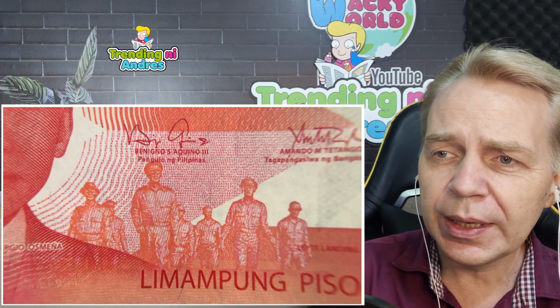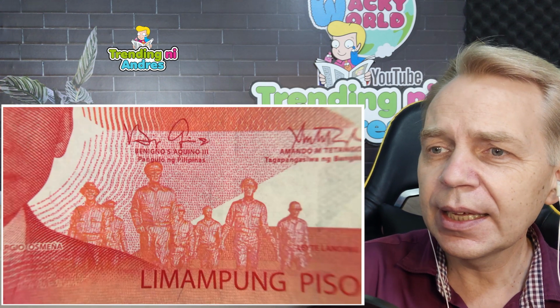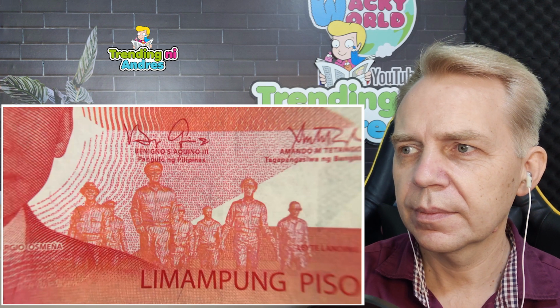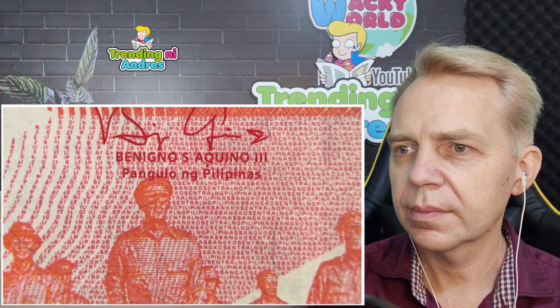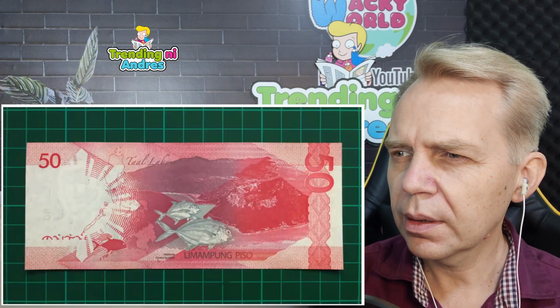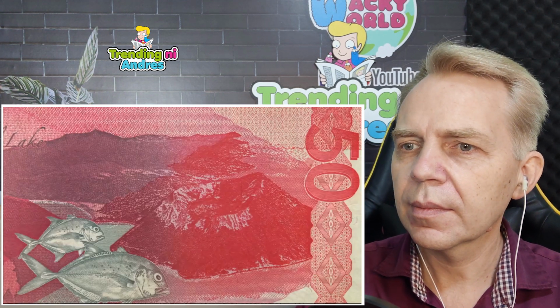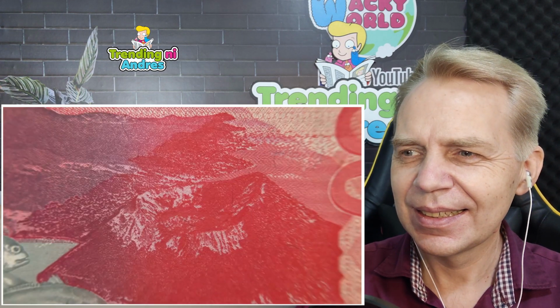We got Osmeña here. And then of course on the other side we got the Leyte landing with General MacArthur on the right, the first steps towards the country's liberation in the Second World War. The background, as with all denominations, is made up of microprint text. On the back can be seen a pair of giant trevally fish in front of Taal Lake, a crater lake within which is an active volcano, which itself has a smaller crater lake within.